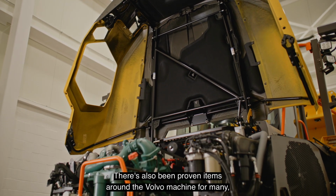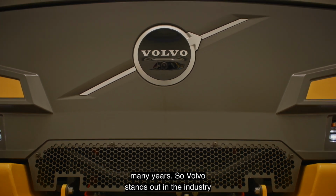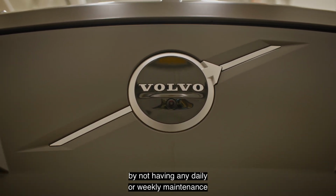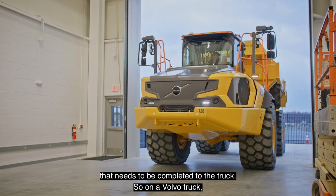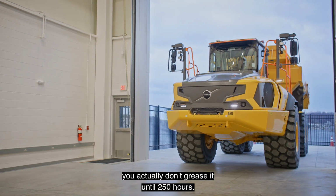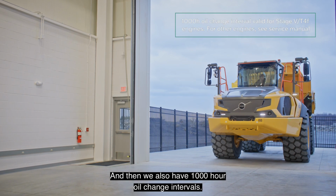There's also been proven items around the Volvo machine for many, many years. So Volvo stands out in the industry by not having a daily or weekly maintenance that needs to be completed to the truck. So on a Volvo truck, you actually don't grease it until 250 hours. And then we also have 1,000-hour oil change intervals.